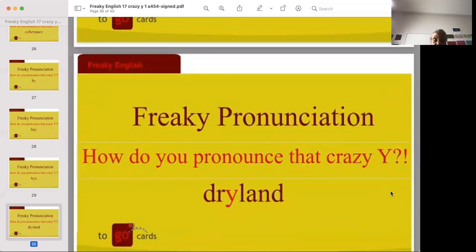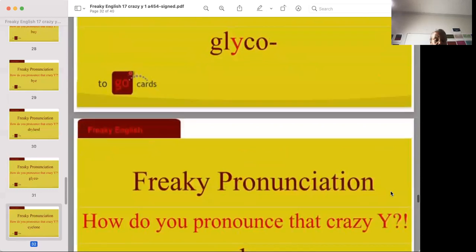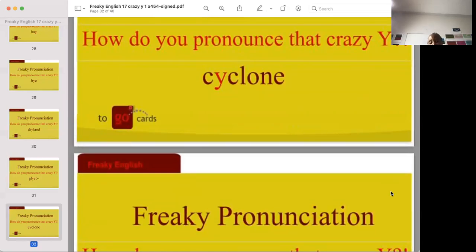Dry land. You don't say land dry, you say dry land. Once again, glyco, it's a prefix. Cyclone. Notice the C before the Y has a different pronunciation than the C after the Y. I love things like this. Because it's really small and nuanced, but I love things like this. The C before the Y takes on the soft sound. The C after the Y, when followed by a consonant, takes on the hard sound. So even though in appearance that C before and that C after should have the same pronunciation, they don't.